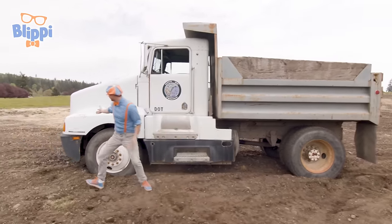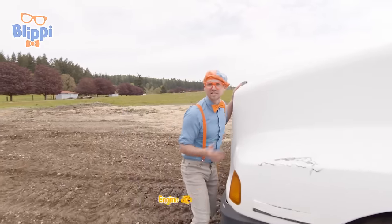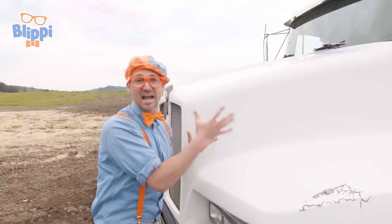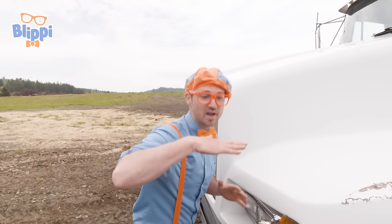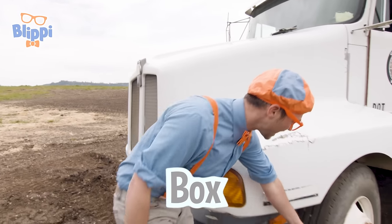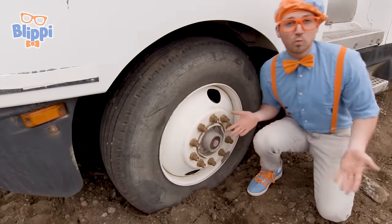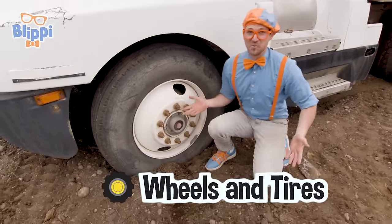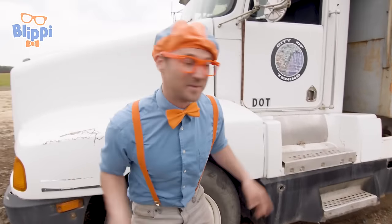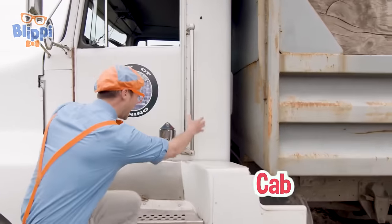Whoa, look up here. So big. Wow, this is where the engine is. Wow, that's a big engine. You need a massive engine because you need a lot of power to lift up the box. Whoa, check these out. Do you know what these are? Yeah, these are wheels and tires. Whoa, this vehicle is really cool because in back, there's a lot of them. I'll show you that now. But first, we need to check out the cab.